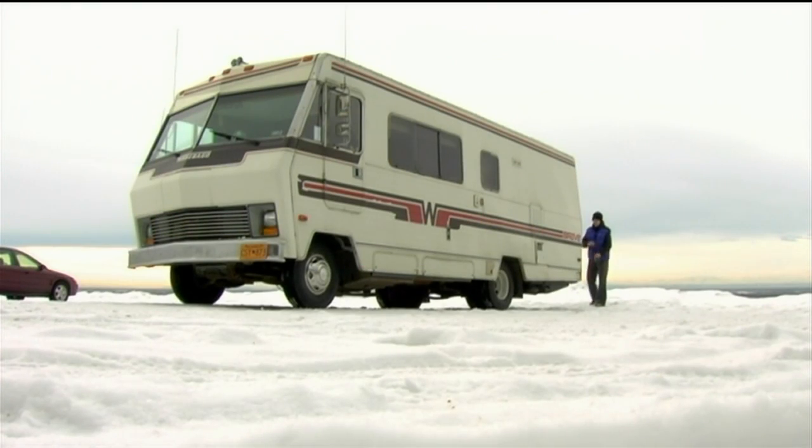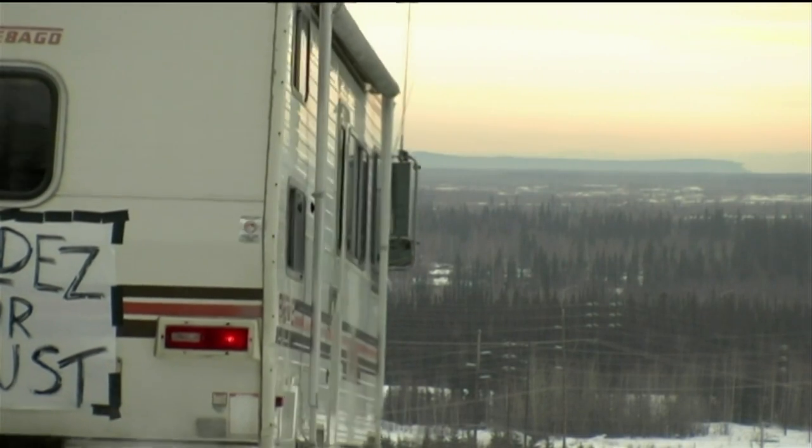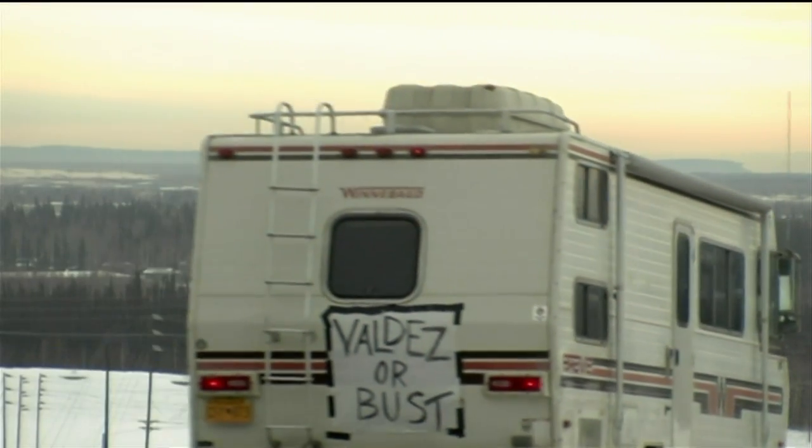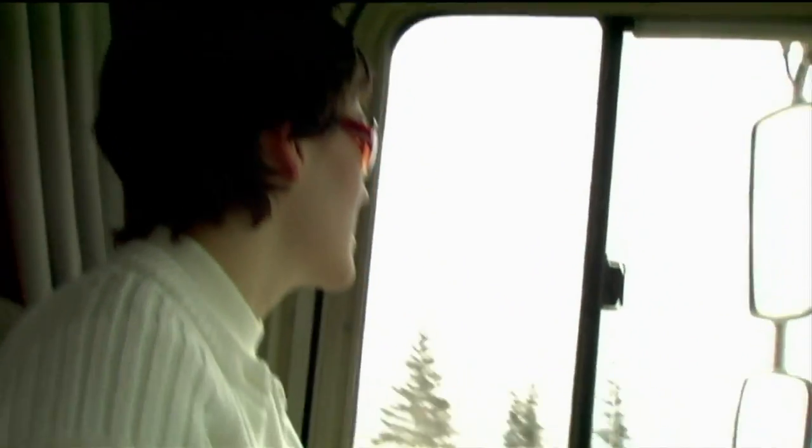Now you can rent RVs in April if you act quickly enough, but for this trip, we'll be relying on a relic of our own, a 1982 Winnebago Brave. Let's hope this thing still has some life in her. Got myself some driving glasses, '82 Winnebago driving glasses.